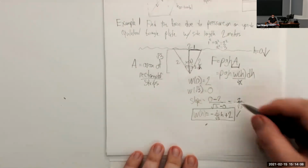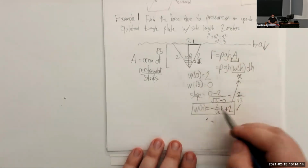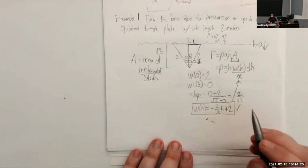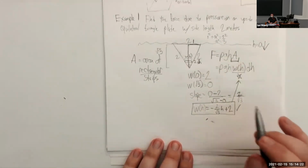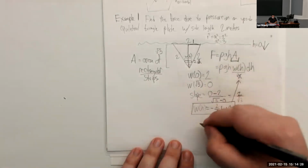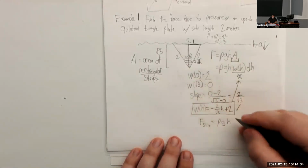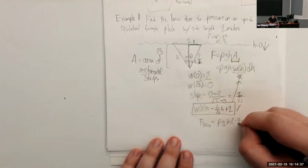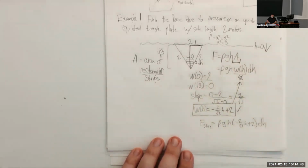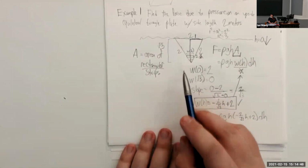All right, so now that we know our width, we can go ahead and stick that into here. And this part, by the way, figuring out what this function is, is going to be most of the problems here. Kind of like the applications that we've done before, usually the integrals aren't going to be too hard. So the integral part isn't that bad. It's usually just figuring out what this is. So the force on one little slice is going to be rho g h, and then -2 over root 3 h plus 2, dh. So that's the force on one little slice at a depth of h right here.